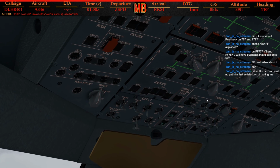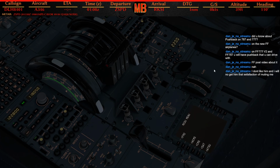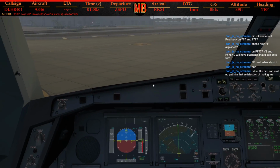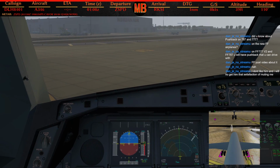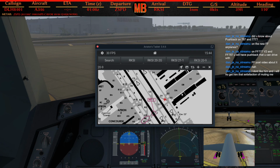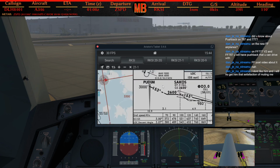Set this to taxi. Turn this to off. Same over here. Let's try to turn this on here. Let me see. Alright, let's see where we are. We're not going to taxi very far. Delta 1, Delta 2, and then we're going to stop at stand.